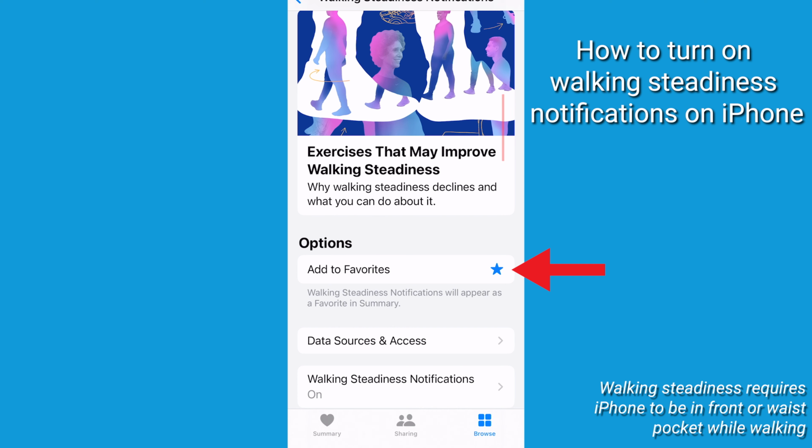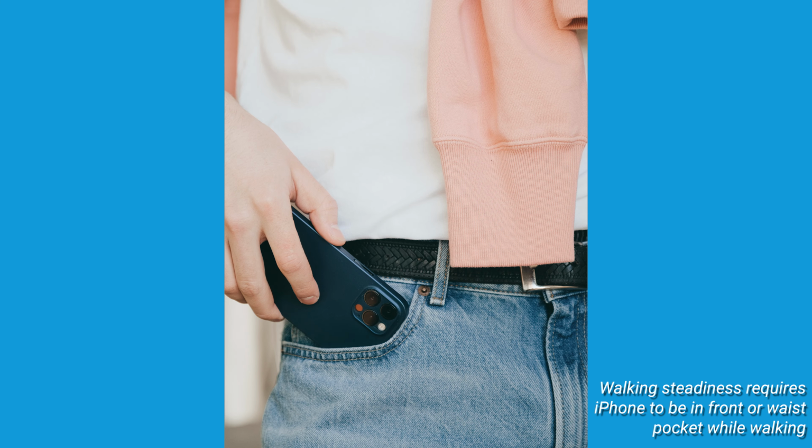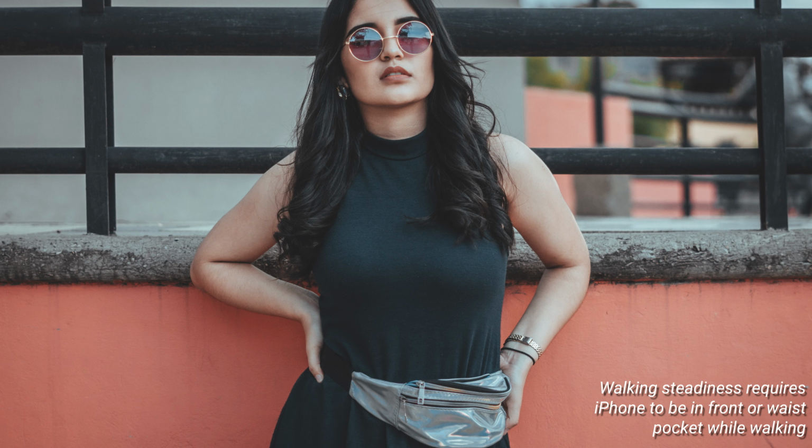Please note that walking steadiness requires your iPhone to be placed within a front or waist pocket while walking to detect your motion accurately, not your back pocket.